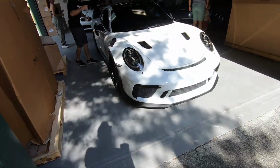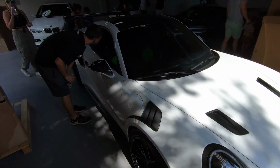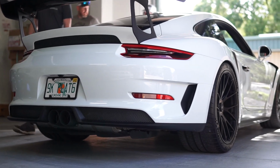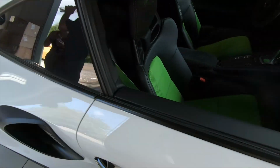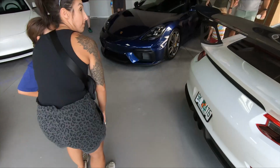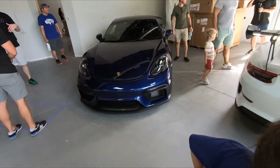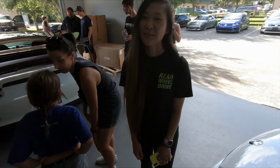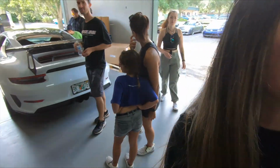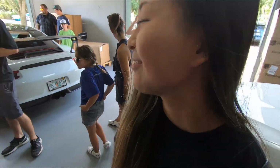All right, so he's got half his cars over at his house, and he's got the other half here at the warehouse. So it's like a GT3 RS. Woohoo! Dang! Look at that interior. Love the green. Ooh, right next to that, got a... You like the white one better? What, with the green? Because of the green seats, or what? Yeah, the green stitching. It does look good.